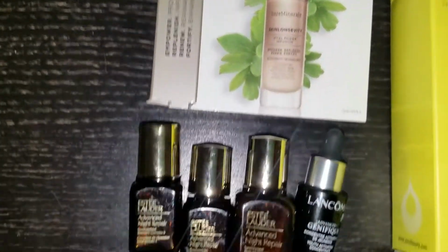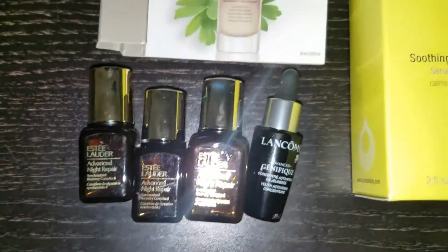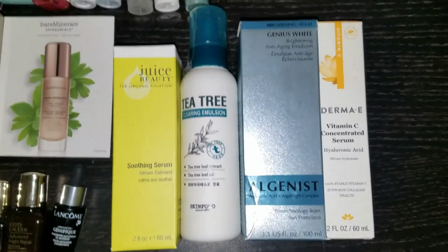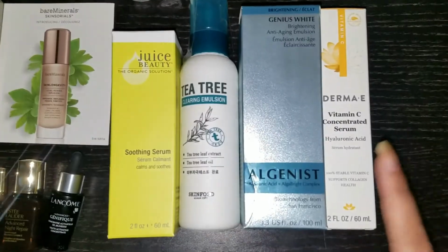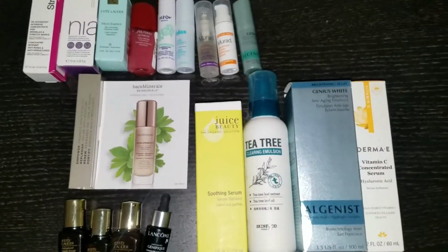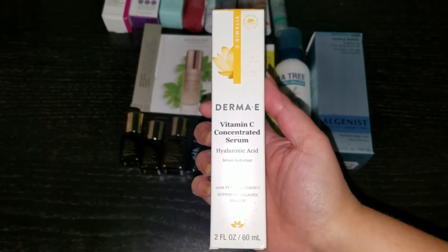That one from Bare Minerals. These ones are Estee Lauder and Lancome. And these are the four full size serums that I have. And this one right here is my favorite. Once I finish with everything else, I think I'm just gonna stick to this one. This is the Derma E Vitamin C Concentrated Serum.